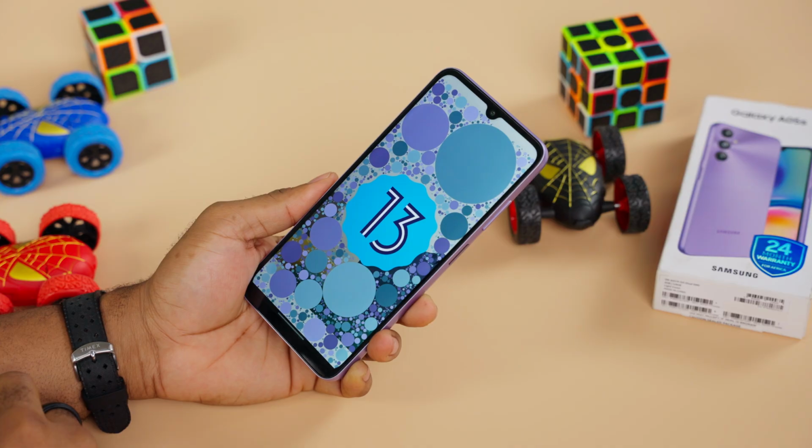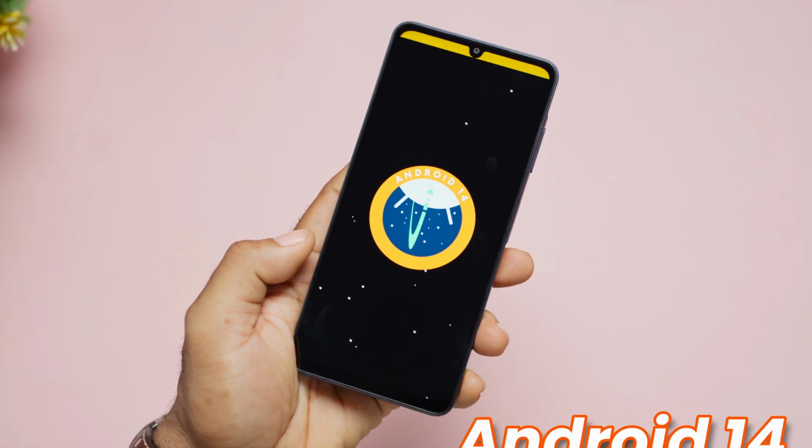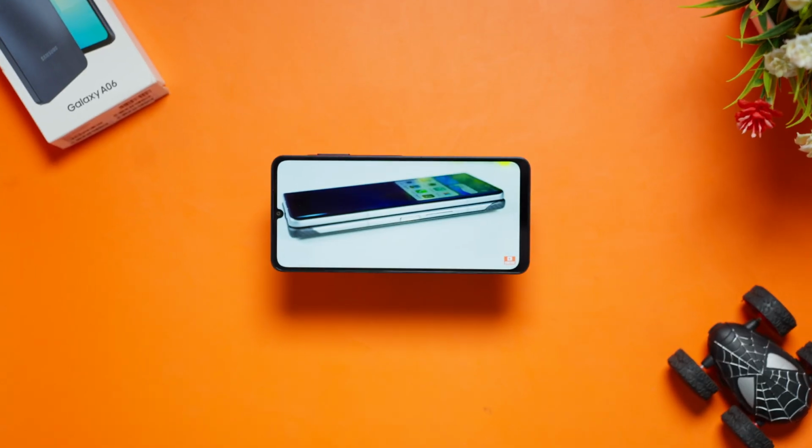These devices out of the box run on Android 13 for the Galaxy A05s and Android 14 for the Galaxy A06. Now, if we were to get the same years of updates for these devices, as has been standard for the Galaxy A series with Samsung, you should expect the Galaxy A06 to get one more year of updates into the future as far as the operating system.